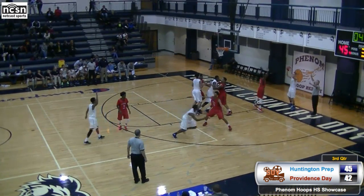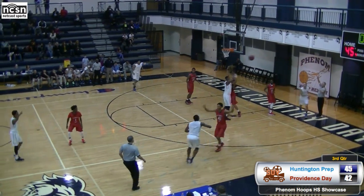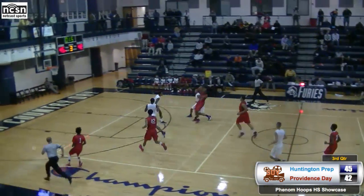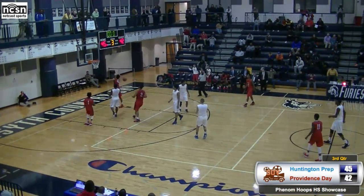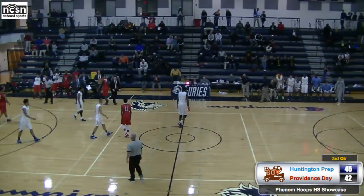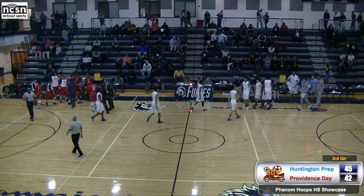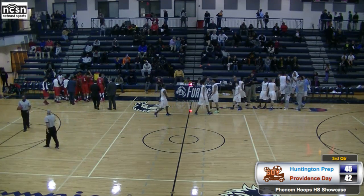Luka Petrovic, the inbound. Over to Shabazz, and Howard stole the ball without realizing it. Deep shot, no good. And that's going to wrap up the third period. 45-42 in favor of Huntington Prep.